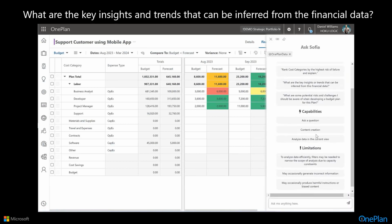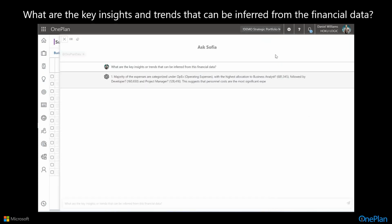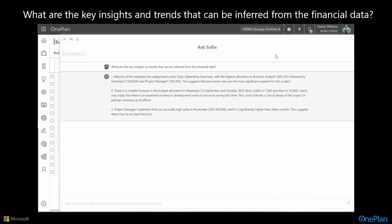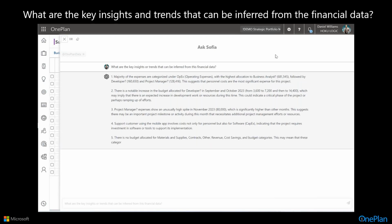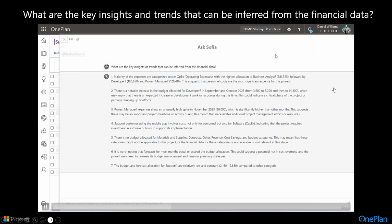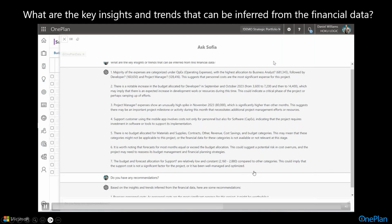So in this particular case, it talks about the majority of expenses being categorized under OpEx. There's a notable increase in the budget for developer resources, and it says that we might want to highlight and look at that and why that is. So it's giving us insights on the things we might look at for anomalies or trends that are going on within the financial plan. And it asks us if we have any recommendations here.